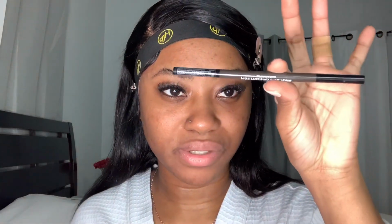So the next step, I usually do my brows. Y'all, I was going to skip and go straight to foundation, but I do my brows before foundation. Let me know what you do. I would usually go in with this Kiss pencil. What's the name? Kiss New York Professional pencil. I will put it on the screen.